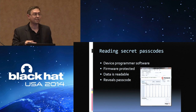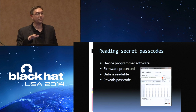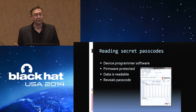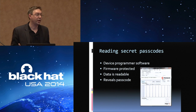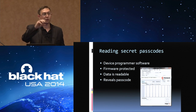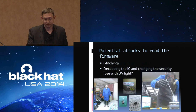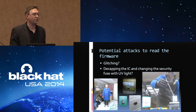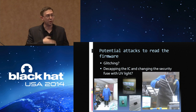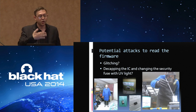And in fact, this home alarm system did have this fuse set, so you couldn't actually read the firmware off the device. However, the data was readable. And what was in this data was the keypad secret passcode to disable and enable the alarm. So how would we get the firmware off the microcontroller if we really wanted to? And I think this is something that I want to work on going forward.